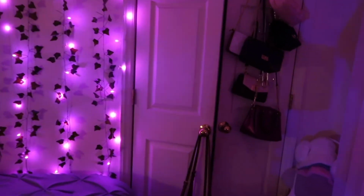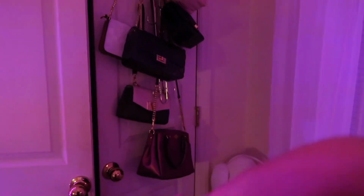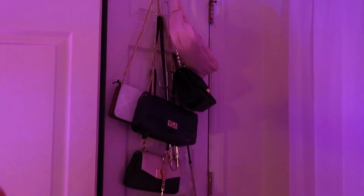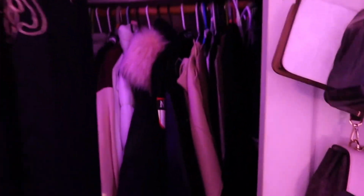So next to my bed, I have my closet right here, and then I have some of my purses hanged up right here. They're just my go-to purses, you know. I just have it right here, so it can be really easy for me to get them when I'm in a rush. So here's my closet. I'm not gonna really show you guys because it is a little bit messy, but just here's a little look to them. But yeah, that's my closet, that's for another time.